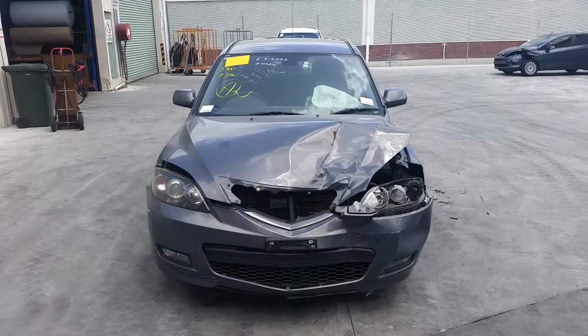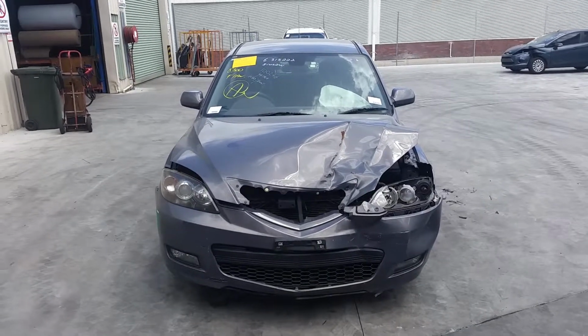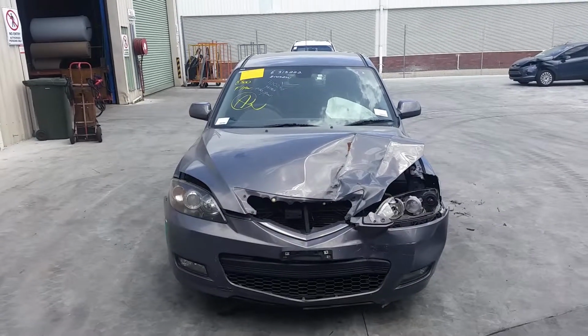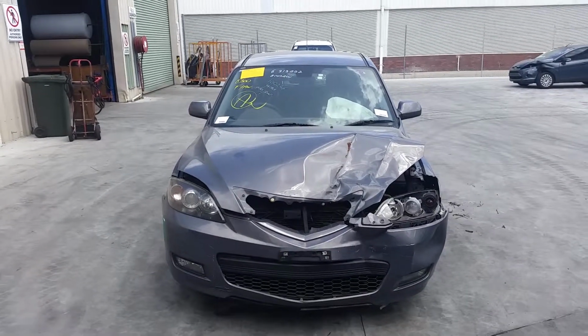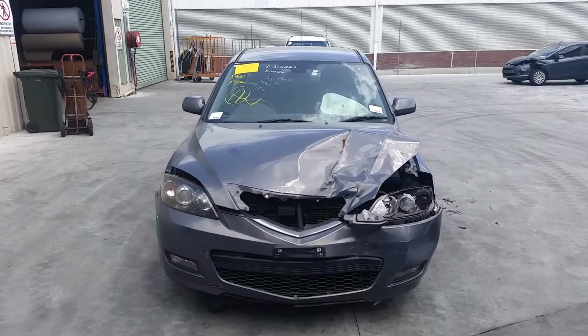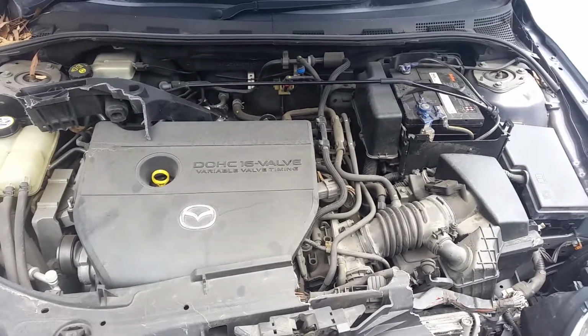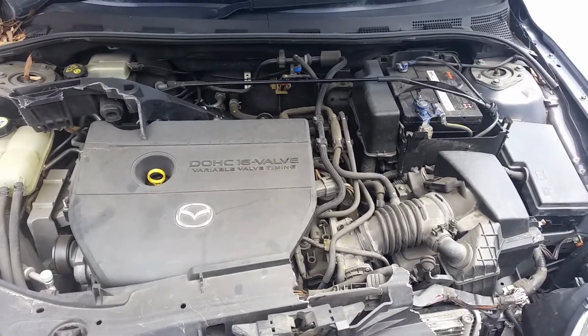Today we have a 2007 Mazda 3 SP23 hatch, stock reference number 3481. This shape runs from the first month 2004 through to the 11th month 2009. It has an L3 2.3 litre 4-cylinder petrol engine backed by a 6-speed manual front-wheel drive transmission.